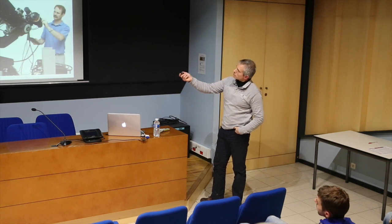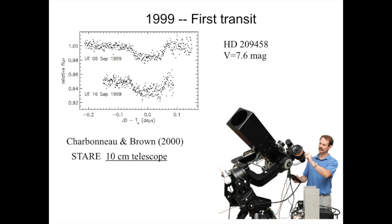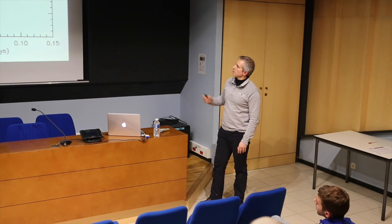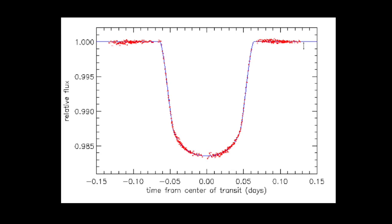So the very first transit that was observed with this telescope, a 10-centimeter telescope, was in 1999. The star is HD 209458. It's one of the big shots in the exoplanet world. And so this is what you get with this type of telescope, and this is what you get when you point the Hubble Space Telescope on the same target. And of course, you get a very, very neat transit from such a telescope.